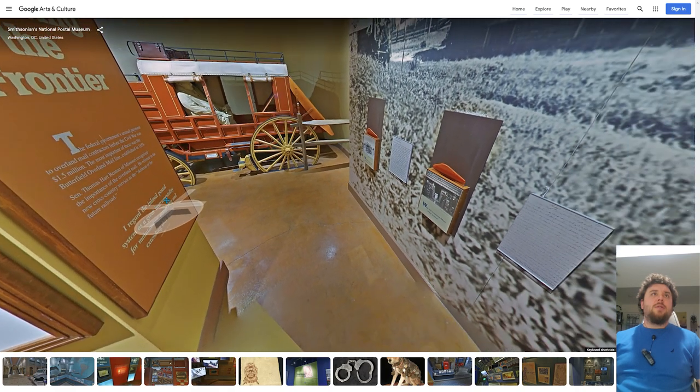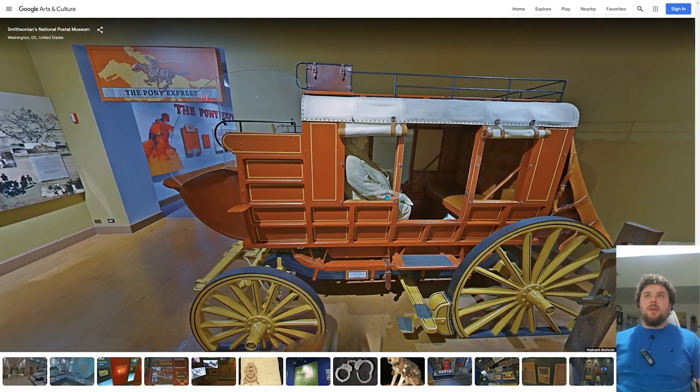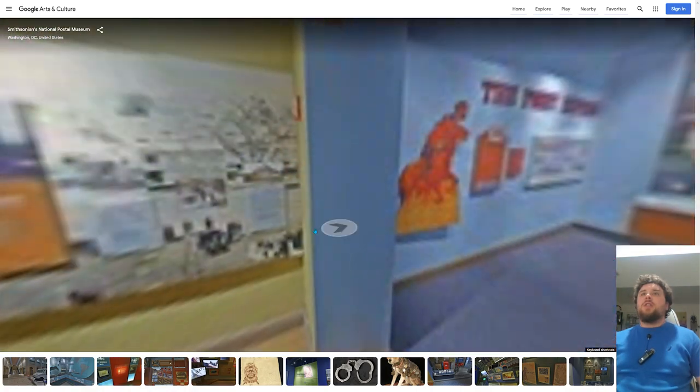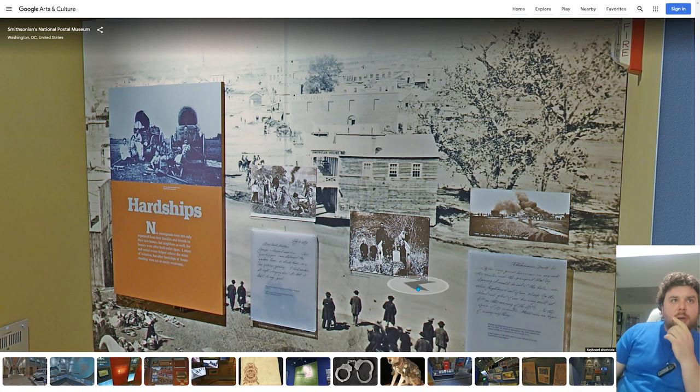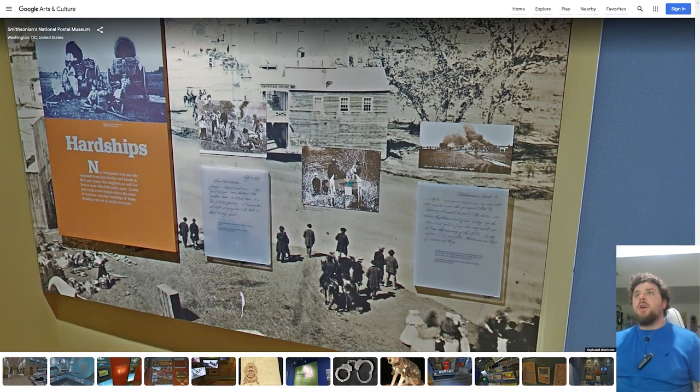Okay, this is neat. Securing the frontier was this section. Okay. Look at this guy. Man. This thing definitely doesn't have ABS or air suspension. The Pony Express. Oh, cool. Hardships. New immigrants were not only separated from their families and friends in their new homes, but neighbors as well, for houses were often built miles apart. Letters and social events helped relieve the sense of isolation. But other hardships of homesteading were not so easily overcome.